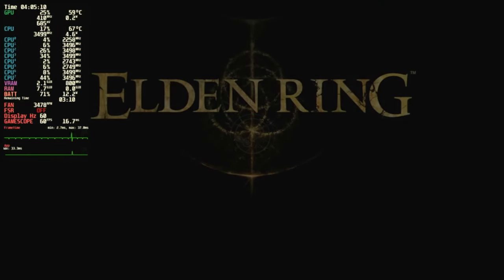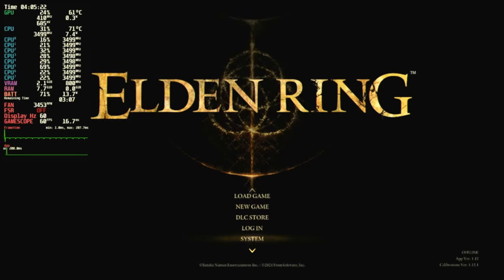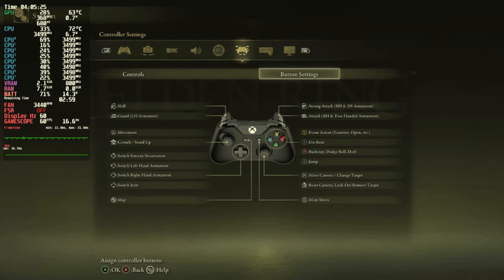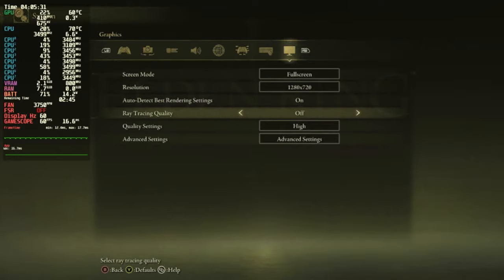First of all, we'll compare side by side the old patch with the new patch. Then we will see how we can improve the battery life by limiting the FPS to 30. We will go over each preset, and at the end of this video we will compare side by side an overclock version of the Steam Deck OLED with a TDP of 20 watts.